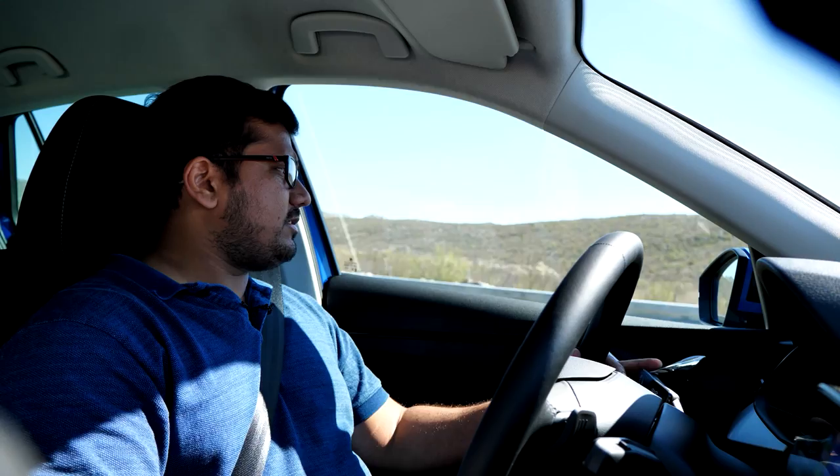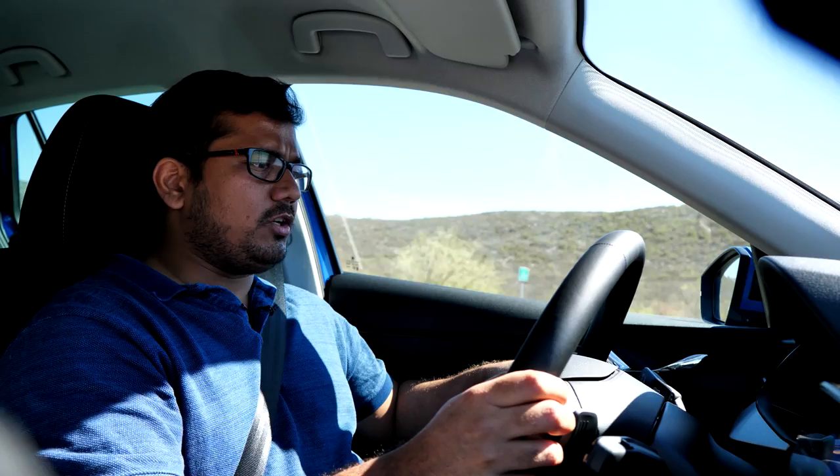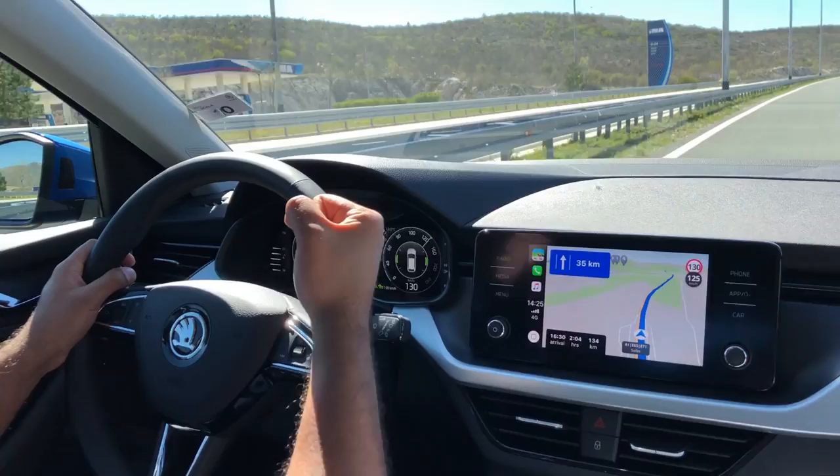So it's a really smart engine, and on the highway right now, I reset the trip meter about 10 kilometers ago. Since I'm just driving on the highway, pure highway driving, it's giving me 6.9 liters per 100 kilometers, which is pretty good. Of course, maybe not as frugal as the 1-liter TSI, but at higher speeds, that 1-liter TSI is going to have to work a little bit harder than this 1.5.